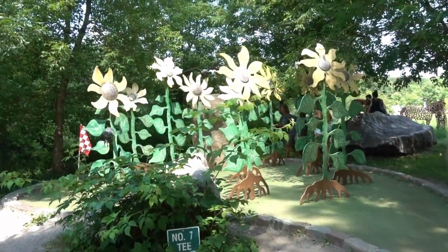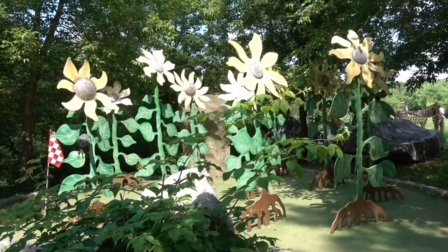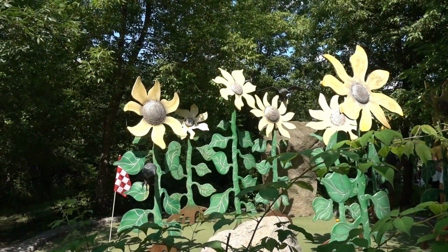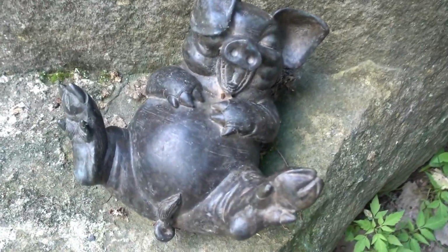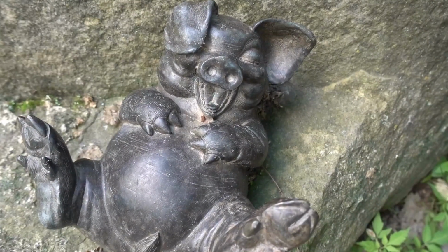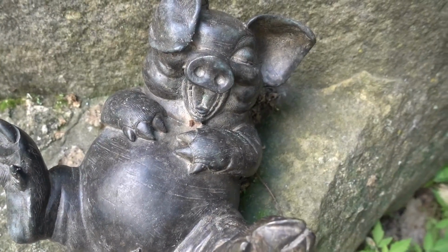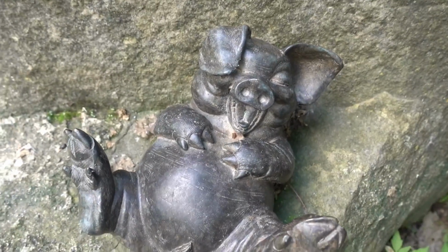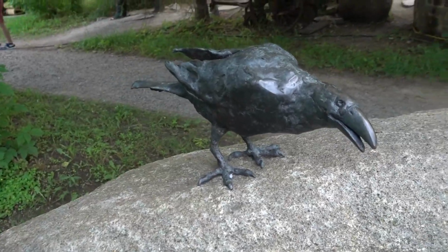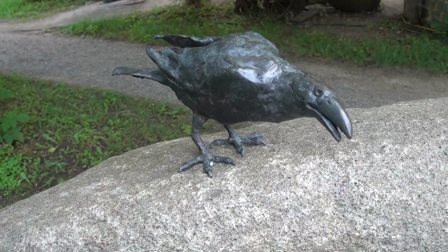A whole hole of just sunflower obstacles. How beautiful is that? And then hiding underneath this hole, we have this little fella. Just having a ball, laughing at all the people missing their shots. He finds it quite hilarious. And look at this. That's so Raven.